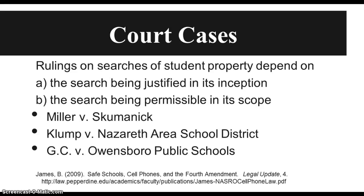In Miller v. Schumanic, several students' phones were confiscated and nude photographs of girls were discovered. In this case, the search was valid because they were searched immediately after students broke a policy and had their phones taken. In Klump v. Nazareth, the court agreed the seizure and search of the phone directory and call log was valid. However, when the school official pretended to be the student and sent text messages and then called 9 other students from that phone, the search went too far.